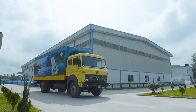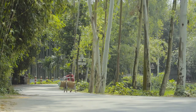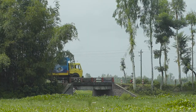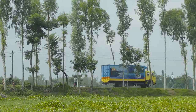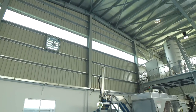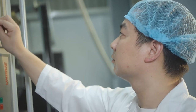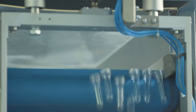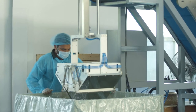Now, Sun drinking water, the most mineral-rich, hygienically produced water in all of Bangladesh, is ready to be sent around the country using our own distribution network. To understand just how seriously we take our quality standard, let us show you the backward integration that we do to ensure that Sun drinking water is produced using only the best raw materials. We make both the preform molds and the bottle cap from scratch on our premises.